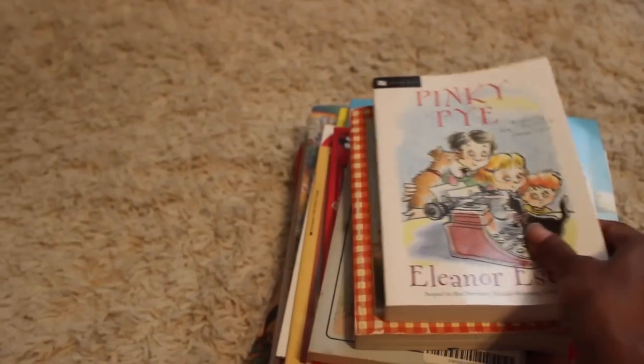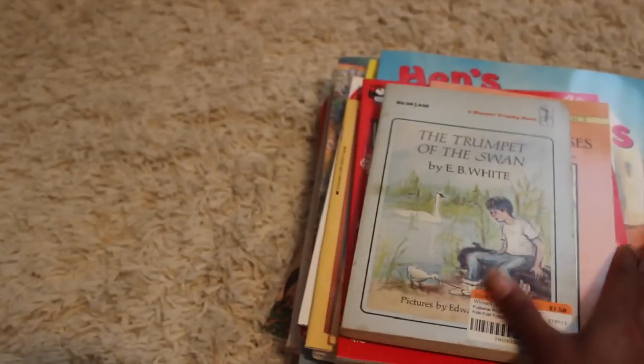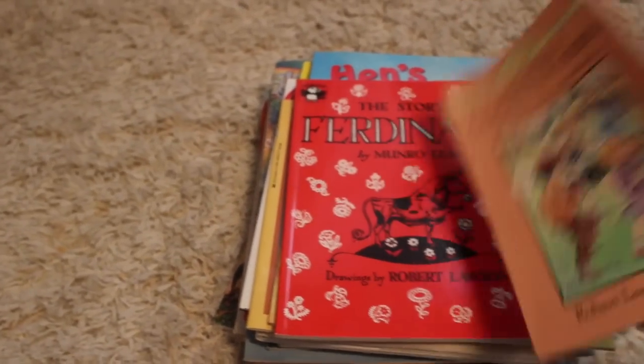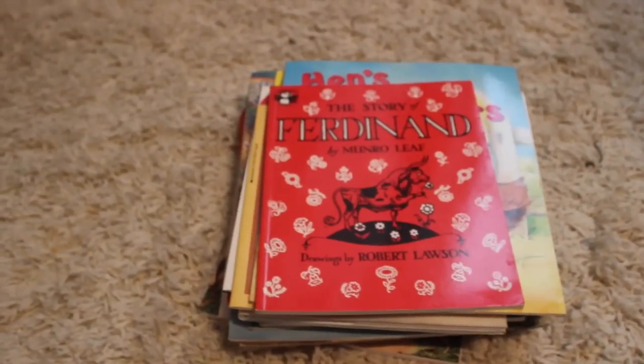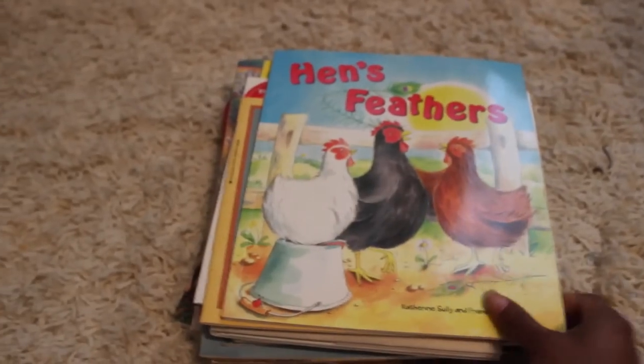We have Pinkie Pie. We have The Little House on the Prairie. We have The Trumpet of the Swan. We have Child's Garden of Verses, which is basically a poetry selection. We have The Story of Ferdinand. We have Hen's Feathers.